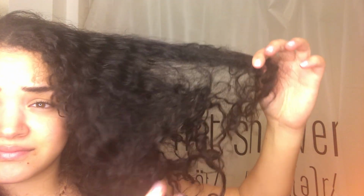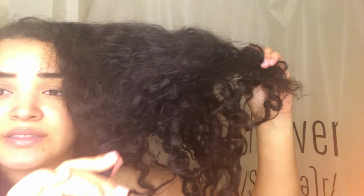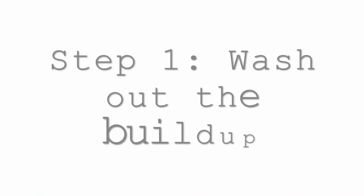Alright guys, so this is my hair. It's probably been 4 or 5 days since my last wash and go, but it's just extra dry, extra tangled and clumped together. It just felt terrible, like straw. As you can see, it's stuck in the ponytail or bun I had it in, so it really needs this de-build-up wash.